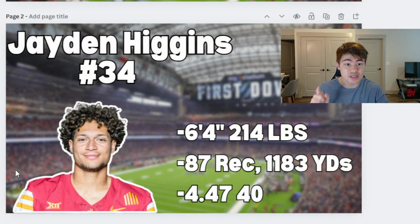That was the best drop rate in the class. Better than Travis Hunter, better than Emeka Egbuka, better than Matthew Golden, better than Tetairoa McMillan. Drops are not an issue with this guy. He also is a great route runner. What I love about Jaden Higgins and why he went so early in the draft is because you're getting a big-sized receiver who is technically polished. Jaden Higgins is more technically polished than Nico Collins was in college. That's just a fact. He is a technical route runner.